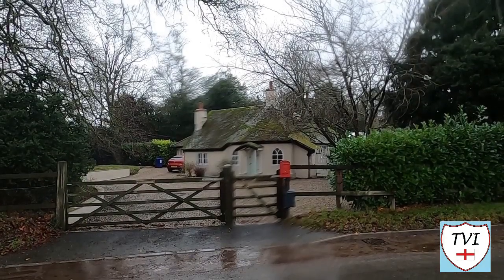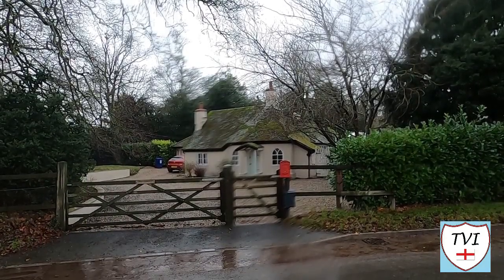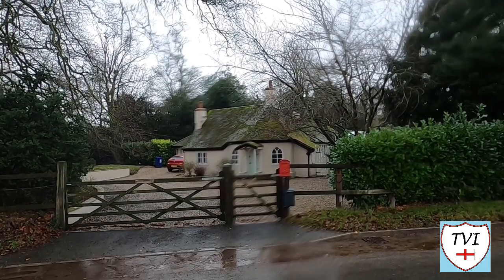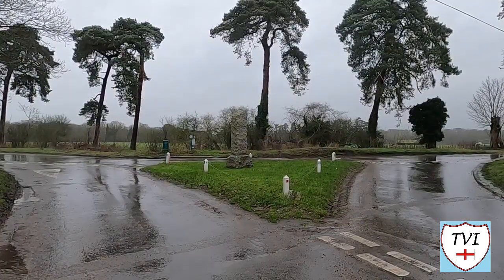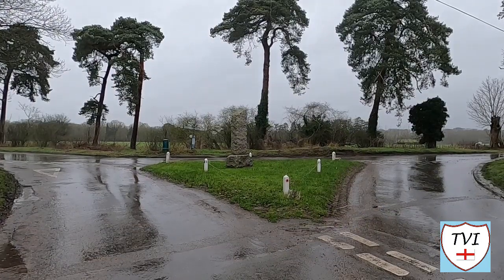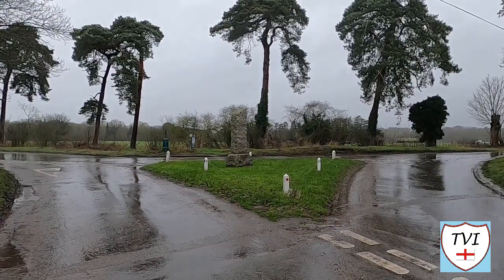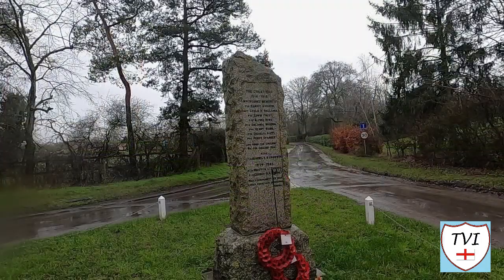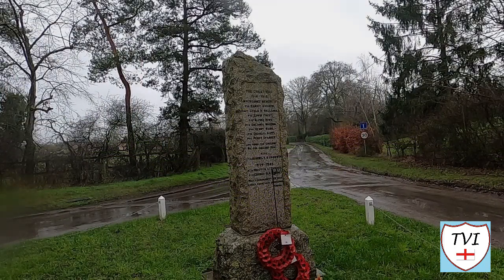Next we pass a curiously named house, the Beehive, on our way to the War Memorial. The memorial sits on a triangle of land where the street runs into Herringswell Road. This was erected in 1920. It's a rough granite obelisk which has 11 names upon it in total, 9 from World War I and 2 from World War II.